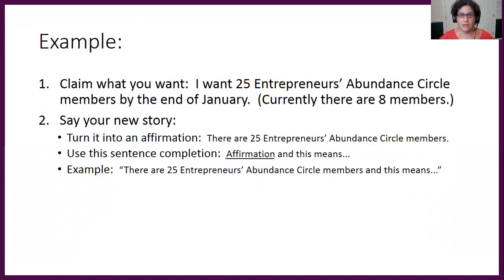So the first thing, and again, this is my example of where I'm at right now and what I am manifesting regarding clients. I want 25 Entrepreneurs Abundance Circle members, which I already told you about, by the end of January. There are currently 8 members. Ultimately, I'd like 100 to 400, and I could be doing this exercise saying that I want 100 or more Entrepreneurs Abundance Circle members sometime in the next couple of years, but we're even going to let go of the date because you don't have to include that. I just wanted to tell you what I want so that you get an idea of the first step. Okay, so claim what you want regarding attracting clients.